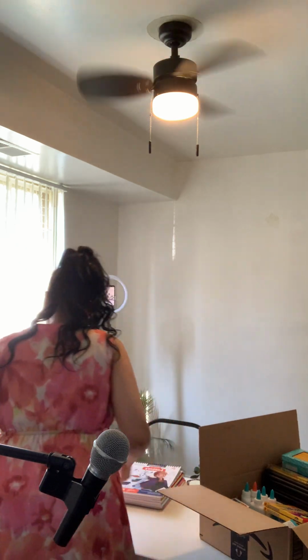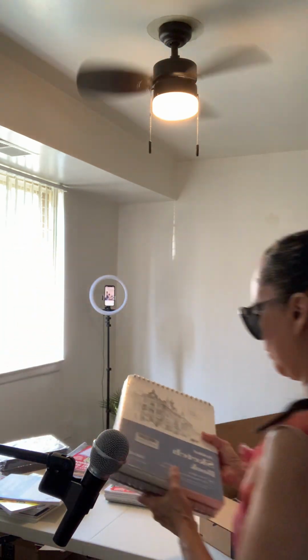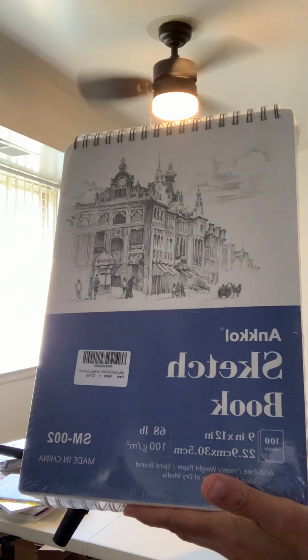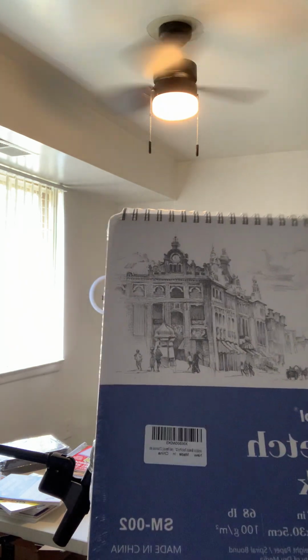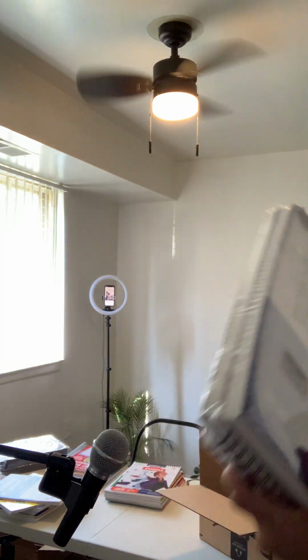So I have that book. Also, I did purchase some sketchbooks. I haven't even opened it yet. I purchased this several months ago, so they can work on their little art. So, sketchbooks.